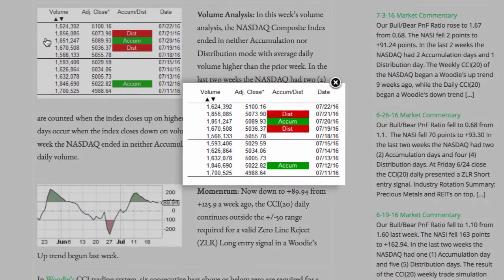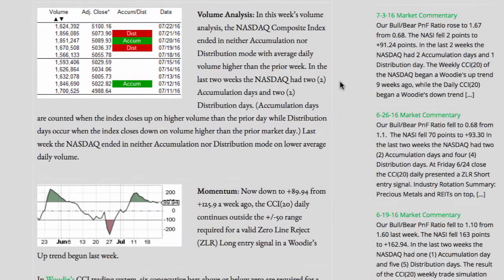Volume analysis. In this week's volume analysis, the Nasdaq Composite Index ended in neither accumulation nor distribution mode, with average daily volume higher than the prior week. In the last 2 weeks, the Nasdaq had 2 accumulation days and 2 distribution days. Accumulation days are counted when the index closes up on higher volume than the prior market day, while distribution days occur when the index closes down on volume higher than the prior market day. Last week, the Nasdaq ended in neither accumulation nor distribution mode, on lower average daily volume.